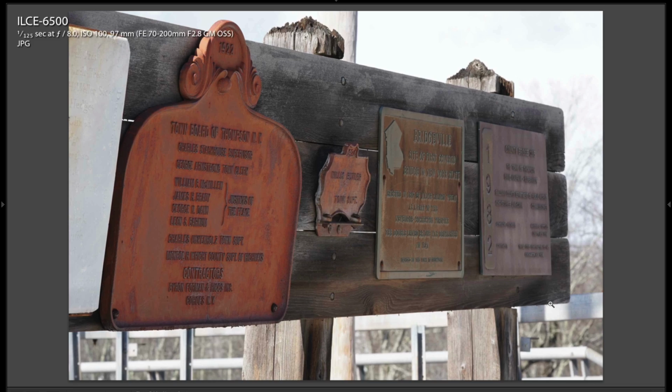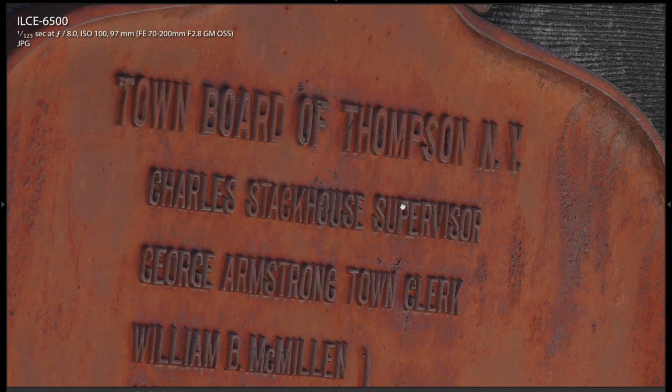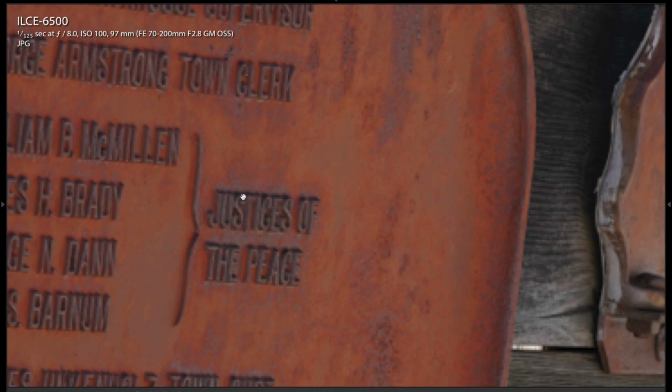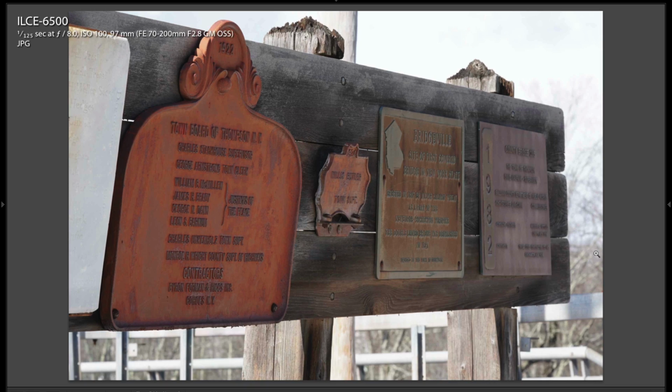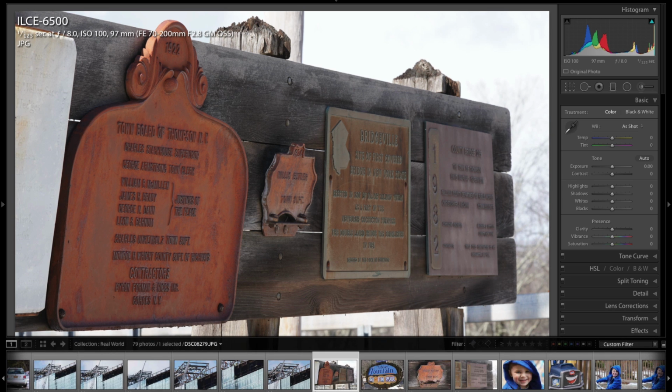All right, here's a few more detail images. Just some old signs which I love to shoot, and you can see the incredible clarity that you get from there. And I can show you these are raw files. Oh no, this is a JPEG. I'm sorry. I thought I was shooting raw here.